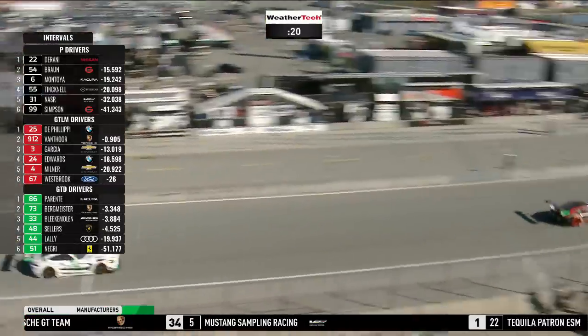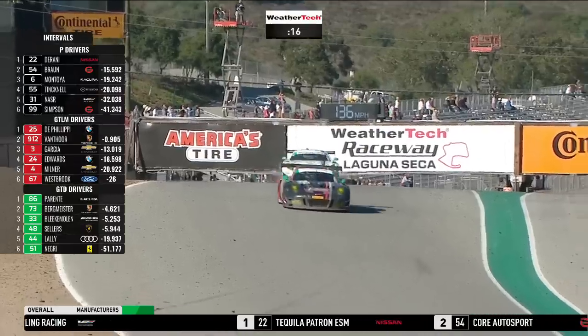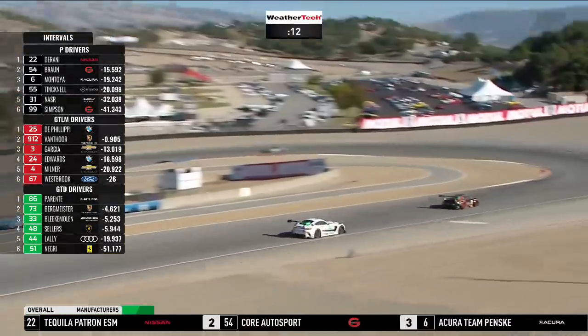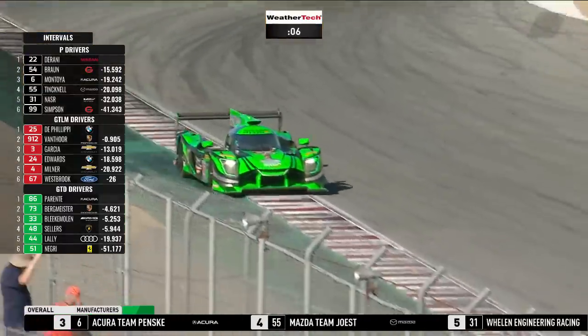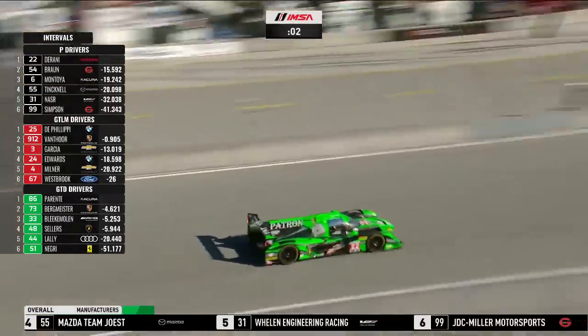2.25 miles to go to find out who will be second, third and fourth in GTD. Just under that for DeFilippi and Vanthoor. Less than a second between those two on their final lap. ESM have got this one wrapped up, so long as Pipo Durrani can get it to the line. He's coming out the final corner.